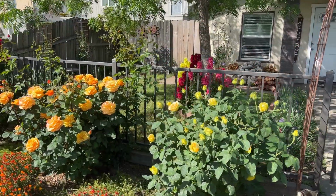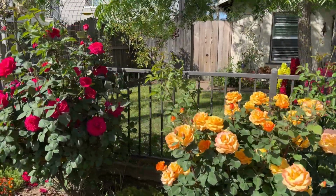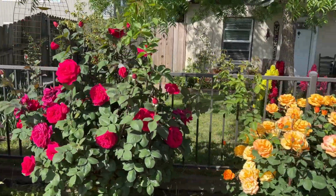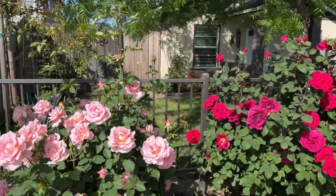Okay, now I'm going to take you on the other side of the fence and show you what's going on there. I got a new kumquat tree, and I can't wait to show it to you.